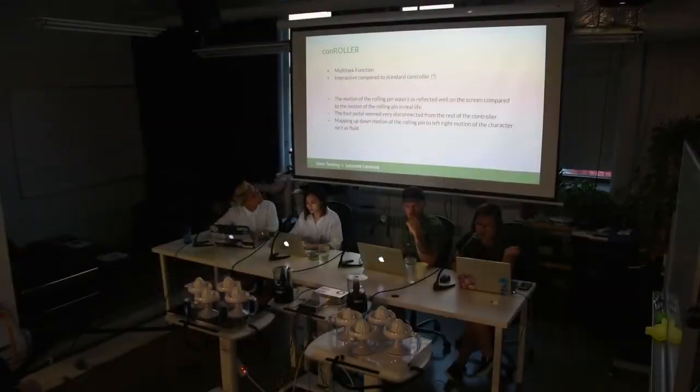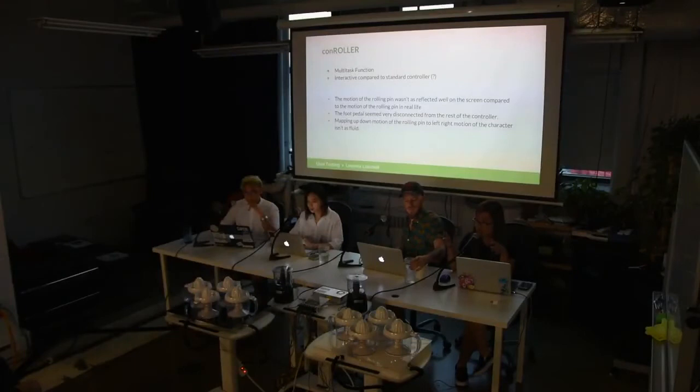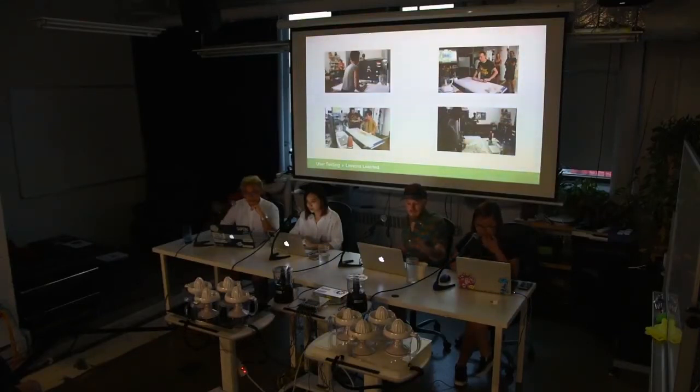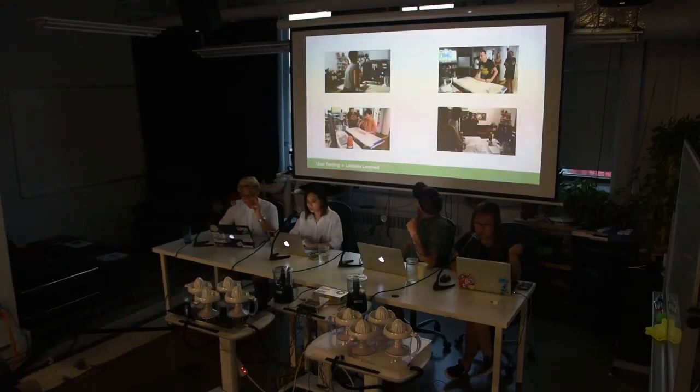However, the motion or the mapping of the rolling pin is not reflected well in the physical world and in the virtual world. And the foot pedal seems to be very disconnected from the rest of the controller because everything about the controller, at least, was waist up until we put the foot pedal on the floor. And like I said before, the mapping of the up and down motion was not correlating to the left and right motion of the sprite.